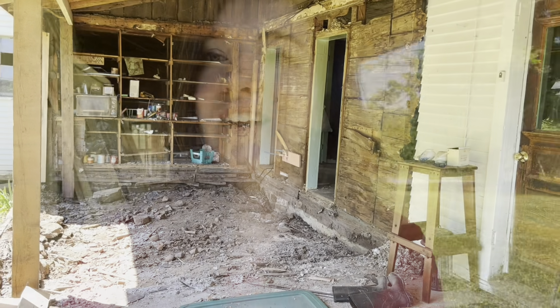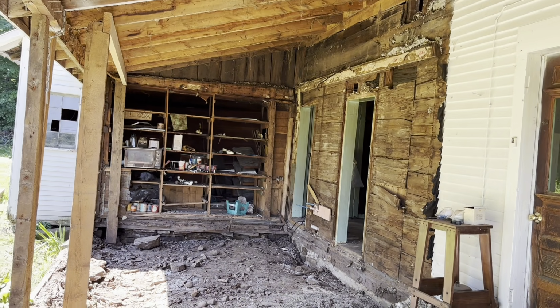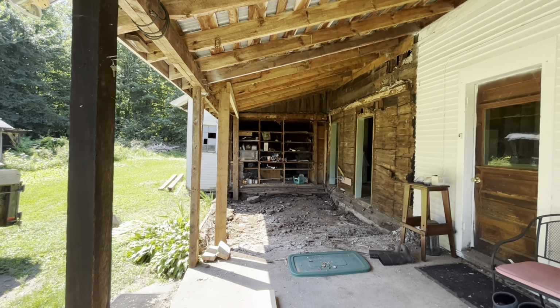So I've been working on renovating my 150-year-old house, and I have some exciting progress that I wanted to show you. As you can see, there used to be a building here. It's very exciting. It's totally gone now.